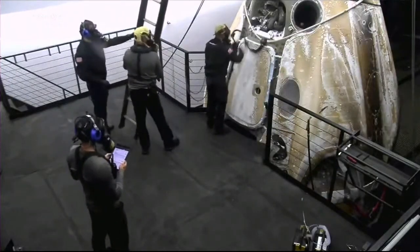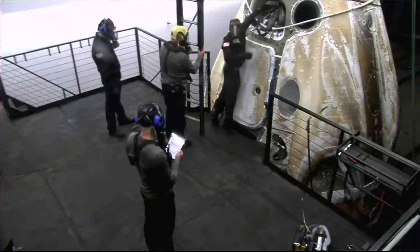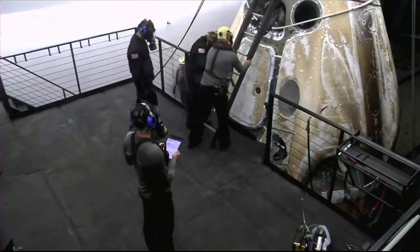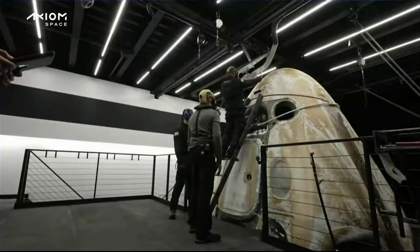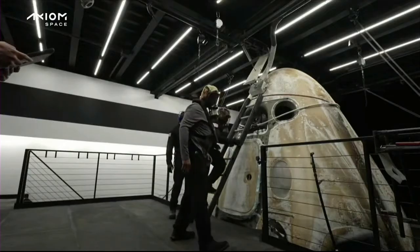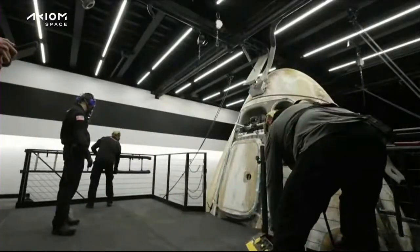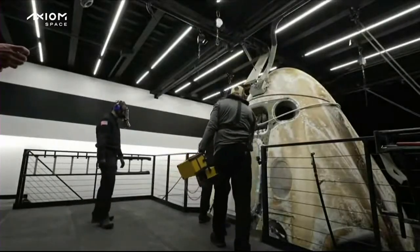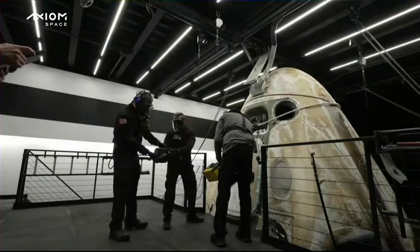All right, we're going to use this ladder to climb towards the top to do some more of those hypergolic checkouts. As I mentioned before, that side hatch is where the Axiom 2 crew will egress from. Dragon, stand by for side hatch opening and egress. Dragon, standing by.